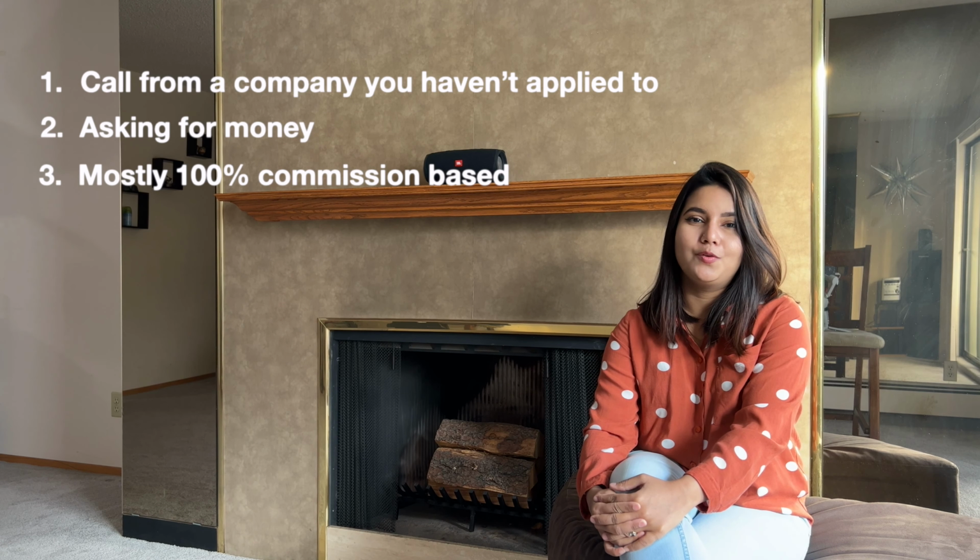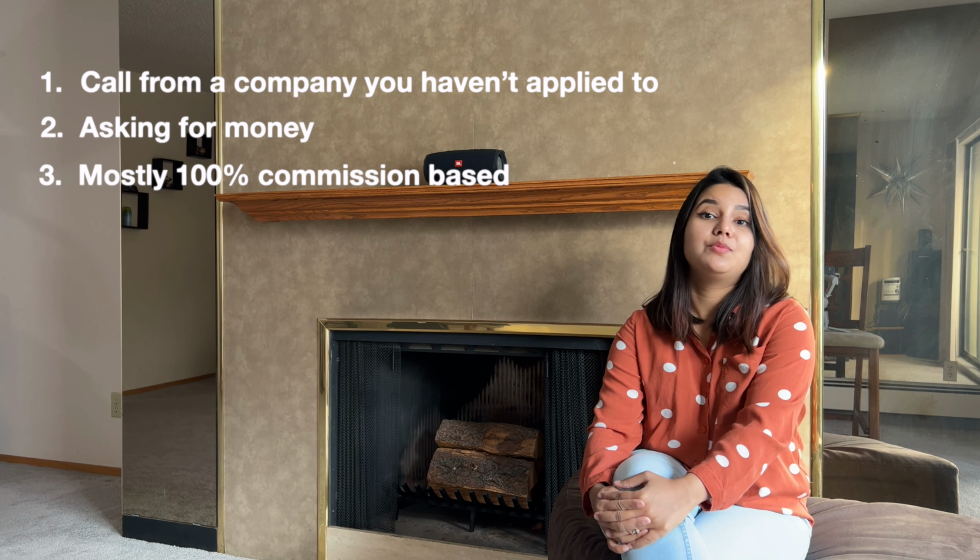Tip number two, scam alert. This is a very serious issue. You have to be aware of scam calls, because there are people who will try to take money from you, baiting you with a very lucrative position. If you haven't applied to a particular position, or maybe an organization that is calling you, most likely it is a scam call. People wouldn't be asking money from you while they're offering you a particular position. Rather, they should be offering you a salary. Most of the time, these positions are not salary based, rather they are commission based. So you can look for these three rules to know whether these are scams or real jobs.